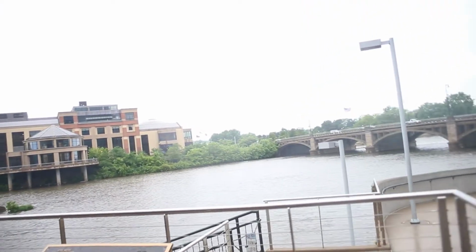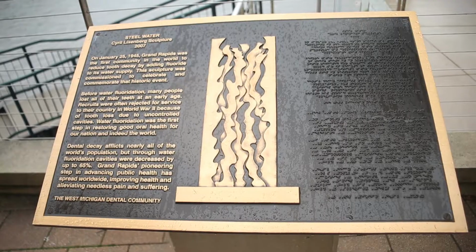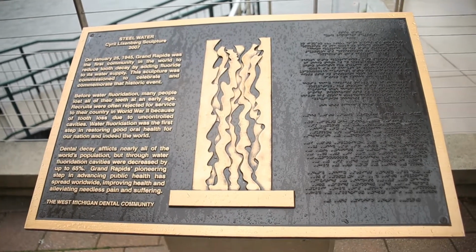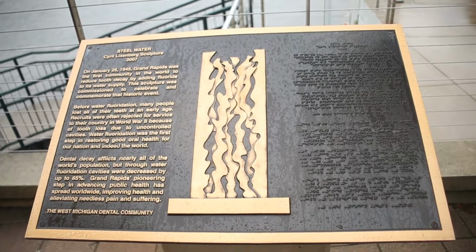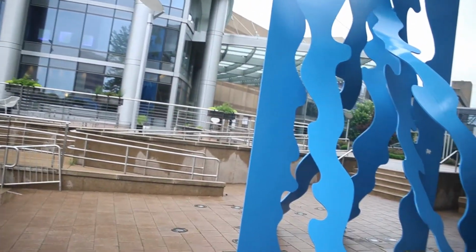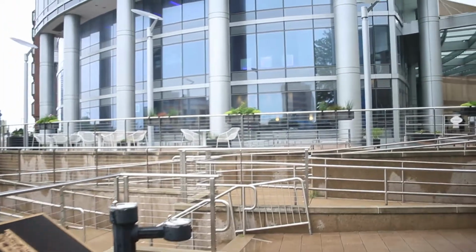We have an art piece over here. Let's see if I can't shoot this plaque really quick for you. It's a little difficult to see from this angle, in addition with the haze is also not making it any easier to get good pictures.